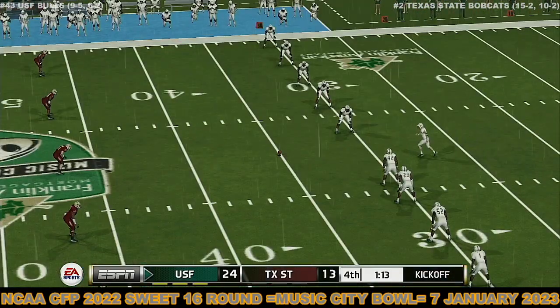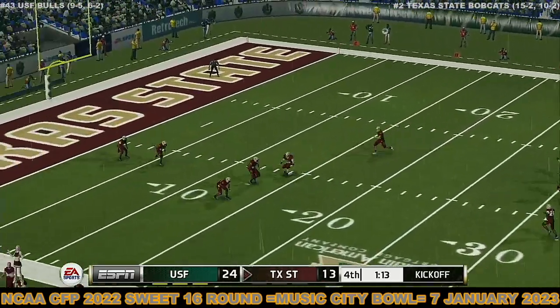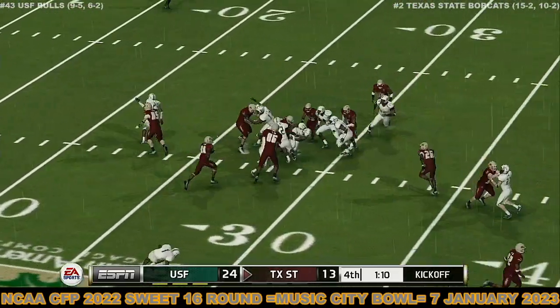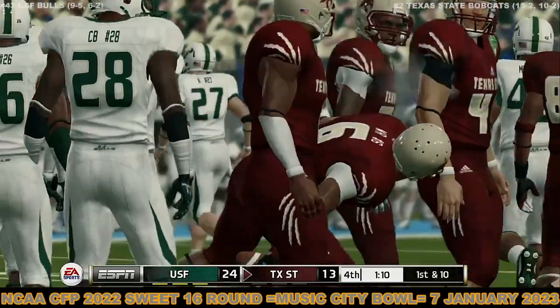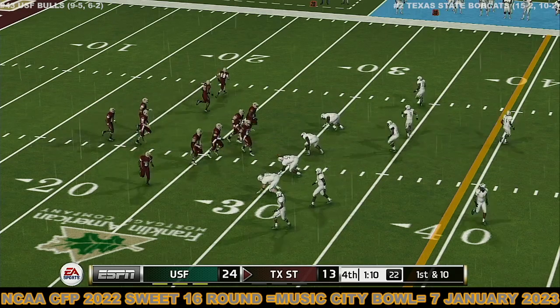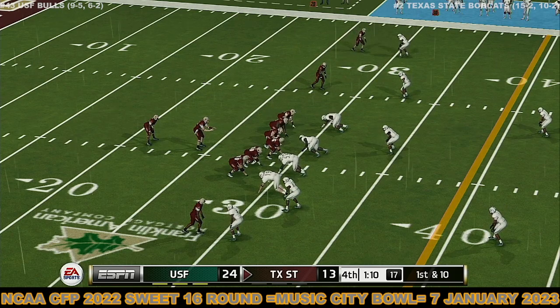And it looks like they're ready for the kickoff. He'll return it from the 3. He's taken down at the 29. Their last drive broke down and they punted. What do they have in store this time out? Just over a minute left.